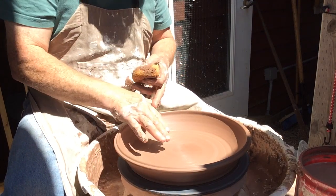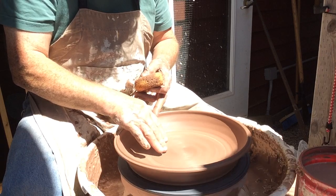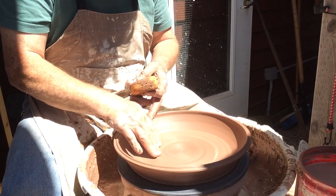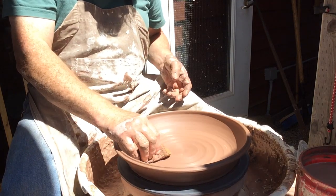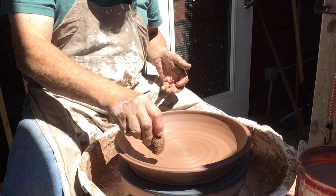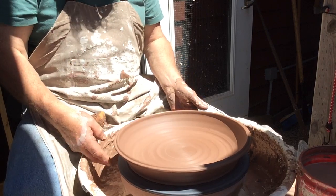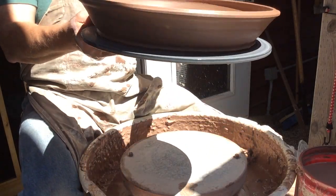Alright, so now let's put a little spiral in the center, leave it smooth in the center for my bottle that's going to sit there, and then make a little dent, pull out. Not too deep because you don't want to thin it too much. Oops, a little bit of clay there. Alright, so let's see what this one looks like.